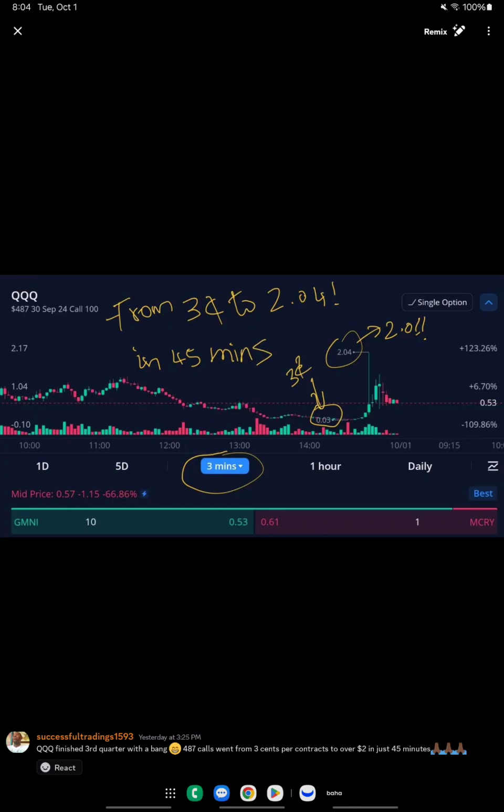Before we do that, this is a trade on QQQ yesterday during the last hour or so. My chart here is a 3 minute interval. The 487 call expiring on September 30th, so 0 DTE, 0 day to expiration, as some of you know, went from 3 cents to $2.04. This is the type of trade that we have been highlighting here, the 10 baggers.